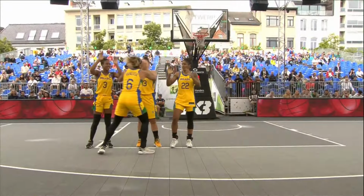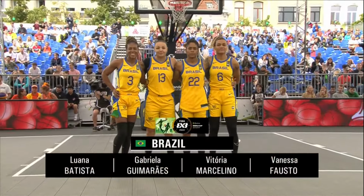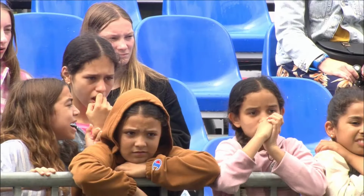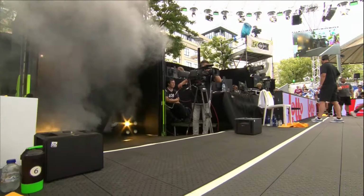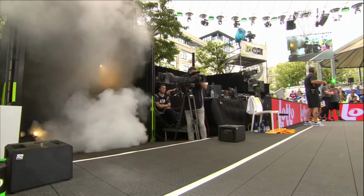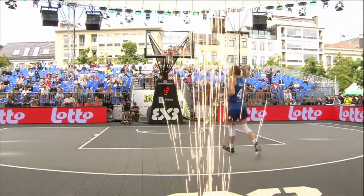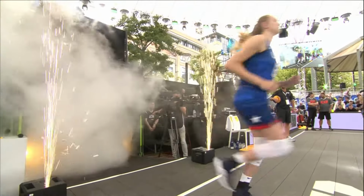The U.S. women come in undefeated. There they are, Gabriela Gumares, Luana Batista, Vittoria Marcelino, and Vanessa Sasa Huasto. They come out in the yellow. Out come the USA on the heels of a 19-14 win over New Zealand and a 2-point victory over Austria.